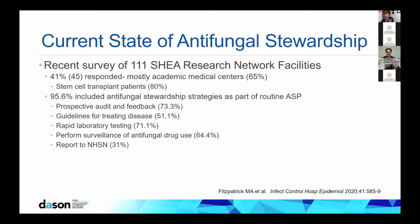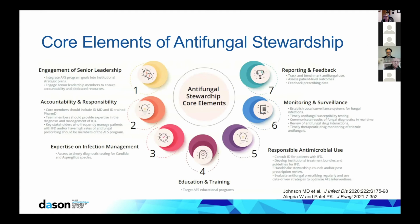So knowing that we had come so far in antimicrobial stewardship and knowing that we had big strides to take in antifungal stewardship, we worked with the MSG to develop the core elements of antifungal stewardship. And this was published in August of 2020. Melissa Johnson is the first author on the paper, and it's in a supplement to JID. I will say that this graphic does not appear in that publication.